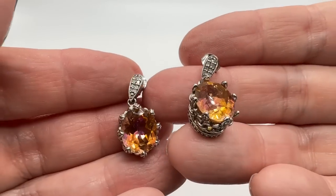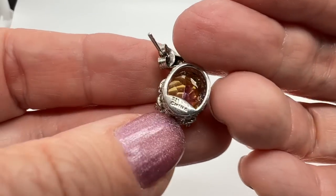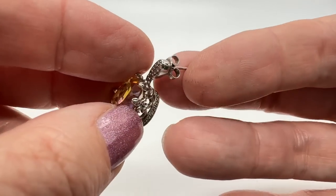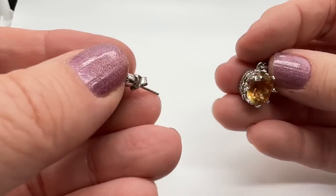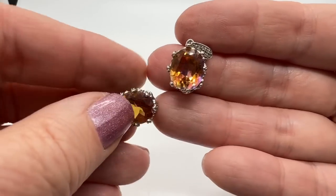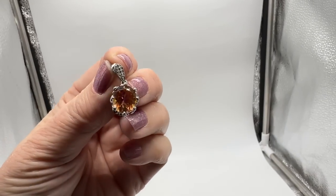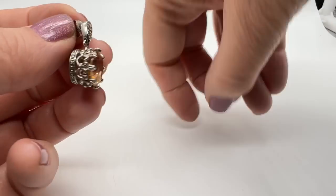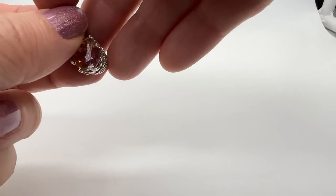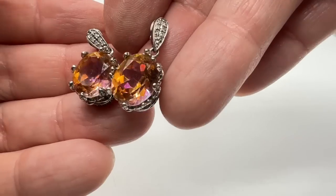I sold a couple pair of these before. Look at these crown earrings. I think these are sterling. Yep, 925. We probably have some CZs up there. I love them. These are nice and chunky too. The colors are beautiful. And let me just put them in the light. Sorry, I'm so terribly klutzy today. Nice weight on these. I know I sold a couple pair of these before. I found them a few times.